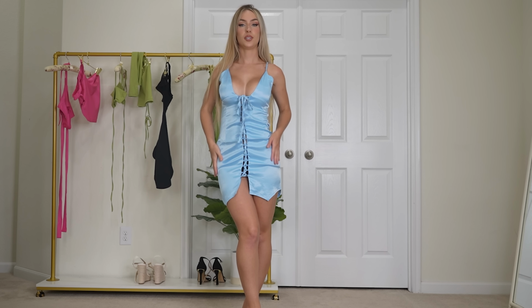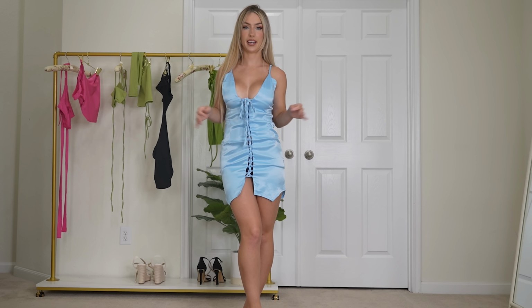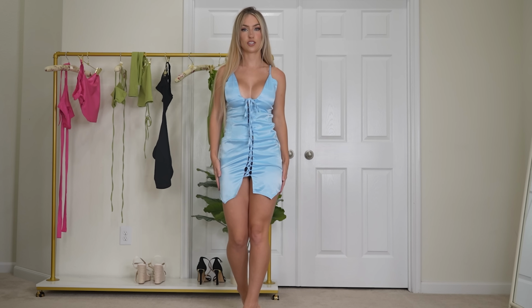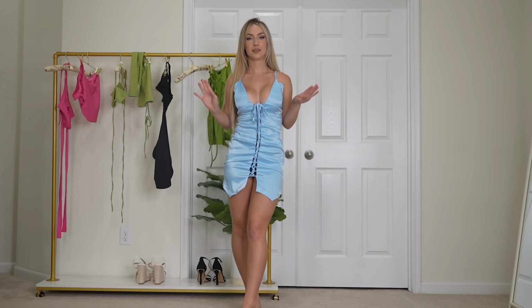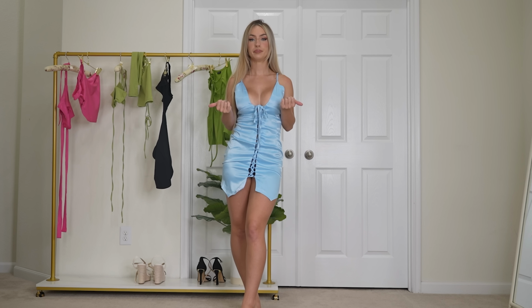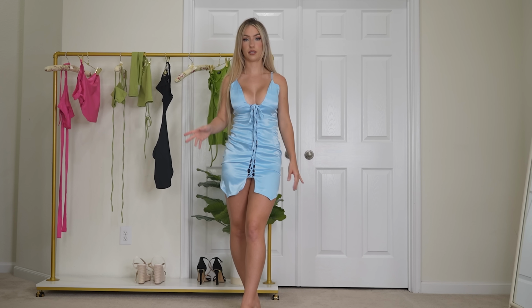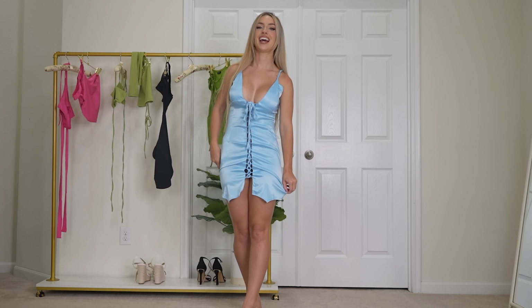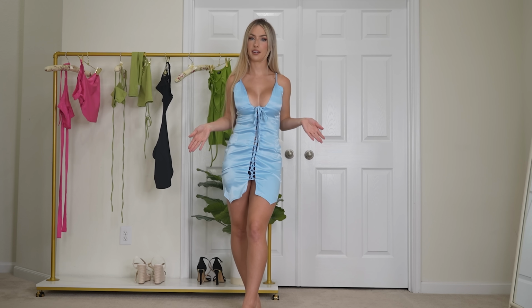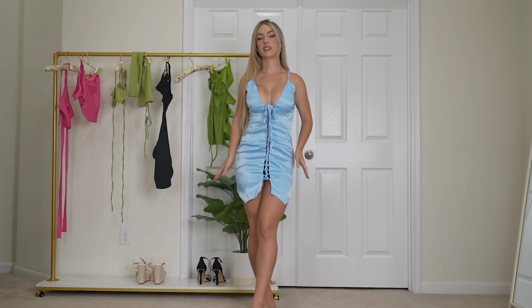Next up, we have this blue satin mini dress. I love the color, I love the satin, I love the fabric in general. It feels very ethereal and angelic. I think it's so cute. Just to be clear, I do have on underwear underneath this dress, YouTube, okay, so we're all good. Because the opening all the way down the dress is completely see-through. There's nothing there. So if you get this dress, you definitely are gonna wanna wear something underneath, because otherwise everyone's gonna see everything. But other than that, I think this dress is very pretty.